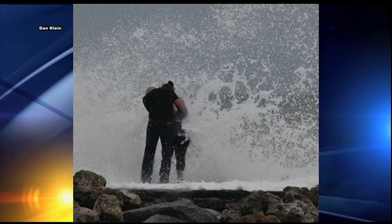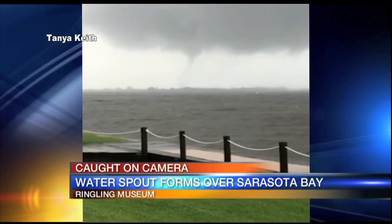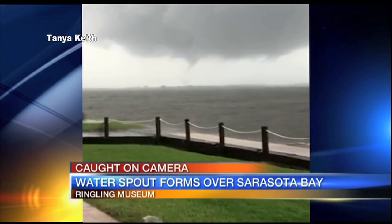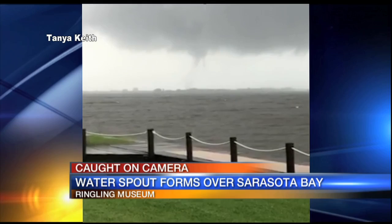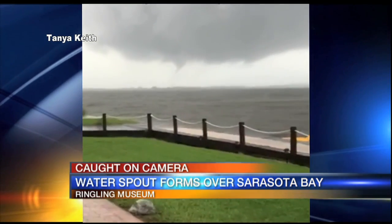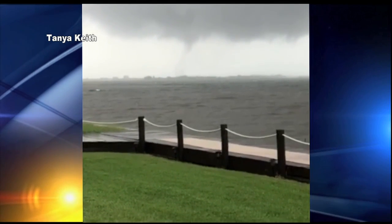PIX@mysuncoast.com. Also, take a look at this video of a water spout in Sarasota Bay. Another one of our viewers, Tanya Keith, says it was taken around 9 o'clock this morning at the Ringling Museum. You can see the water spout there forming over Sarasota Bay. It didn't last long. It quickly formed over the choppy waters and then disappeared.